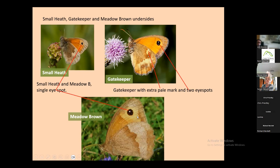So the hind wing on the underside is a really good way to tell them apart. Half a white streak or pale streak. A larger white streak or pale streak is actually a sort of creamy colour, isn't it? And an additional bit in the gatekeeper. And the meadow brown is a streak that goes right the way across the wing.